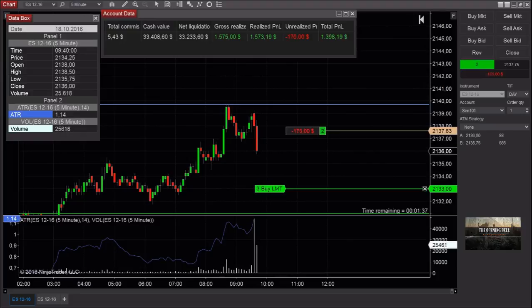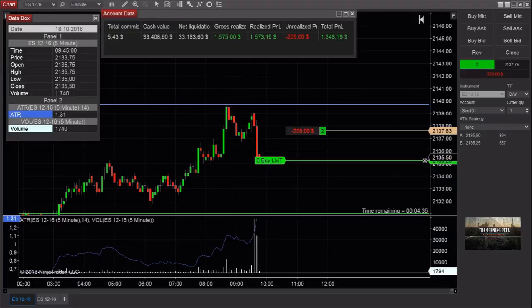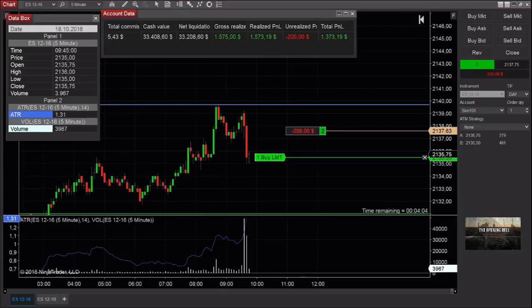But now you can see we are already 10 points higher than this initial entry. So it was a good trade, a good trading idea. However, the immediate reversal from that level negative was a bit surprising for me. Therefore I exited, break even.